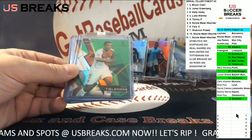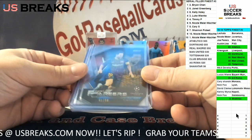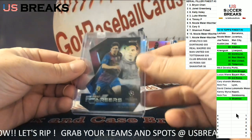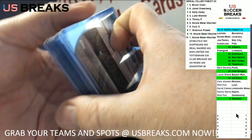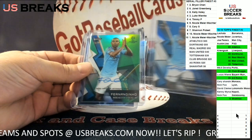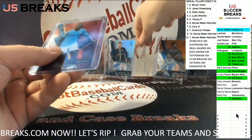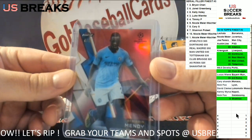Salah killed it, Cancelo, Tillmans, Golovin, then we had the Messi die cuts, we had 1 to 50, 41 to 50. Sorry, Lachata, man. No Messi. And then my Fernandinho Green, and Cancelo. And there we did have a number to 5, red. One of the differences, you got a number to 5, and then you got a number to 10. Benjamin Mendy.